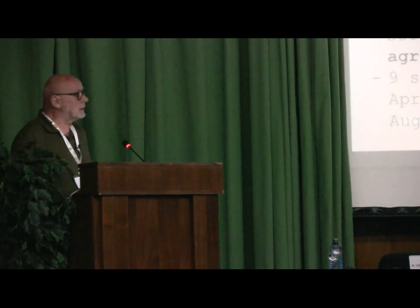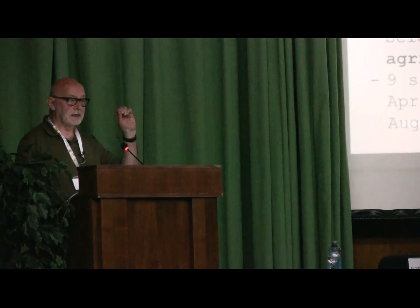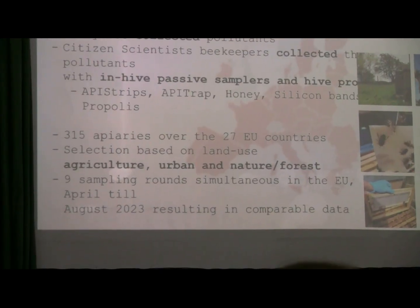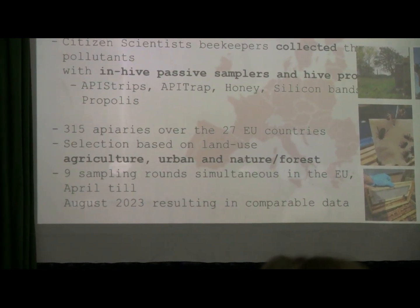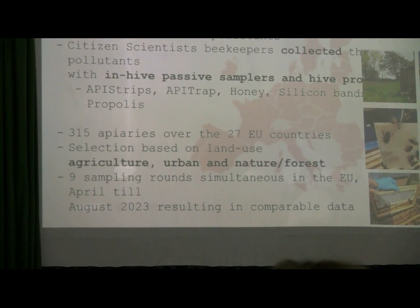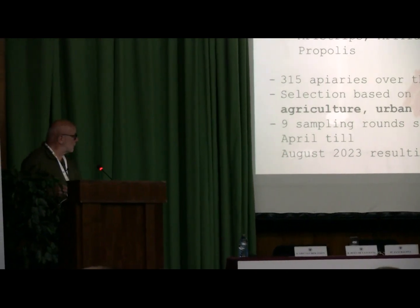We have 9 sampling rounds, all through the European Union, and it was every time on exactly the same weekend. So we did our sampling all through Europe, from Norway, from Sweden, up till Greece, to have this information all on the exact day, same time, and with the same methods. So this makes it very, very valuable data which we can compare. So this is what we did from April till August.